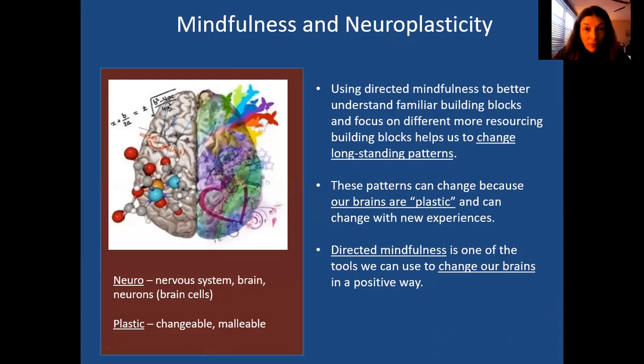So neuro refers to our nervous system, which is our brain, our neurons, which are the nerve cells, spinal cord, right? The center of our thinking, right? Plastic means that it's changeable and malleable. So it means that our brains have the ability to change, okay? So how do our brains change?